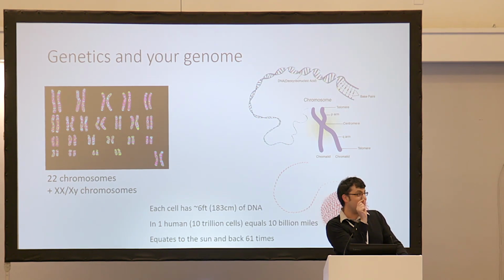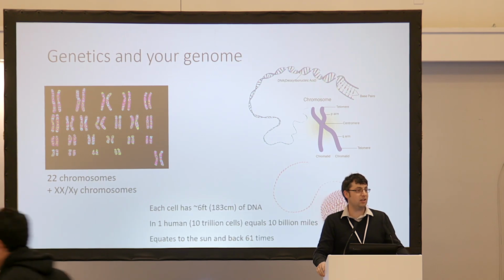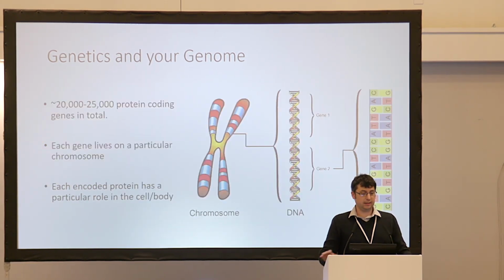Now obviously it's really, really thin. So that's why it can do it. So you can stretch it out a long way, but it's really tiny, and you wouldn't actually see it if it was stretched out. But it's amazing. There's tons of it.